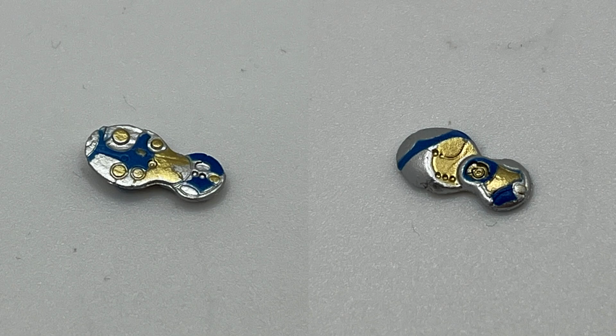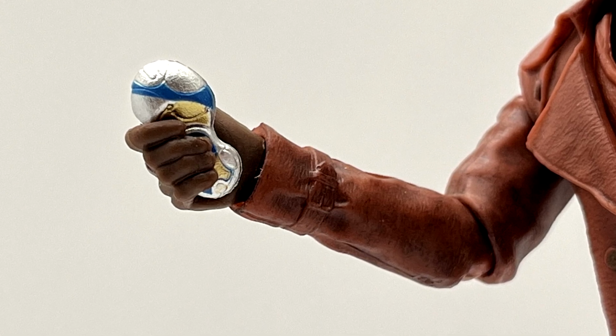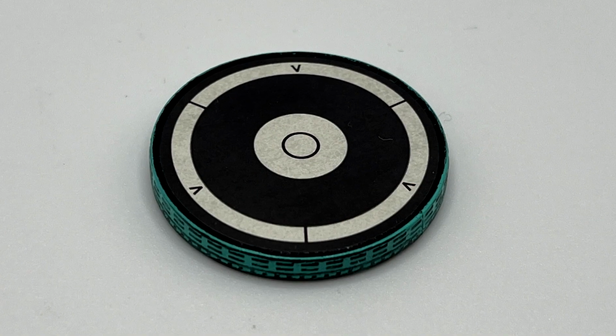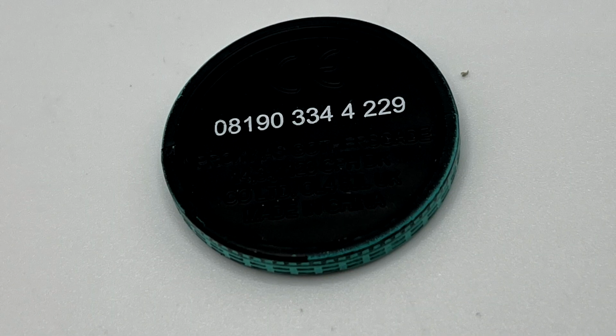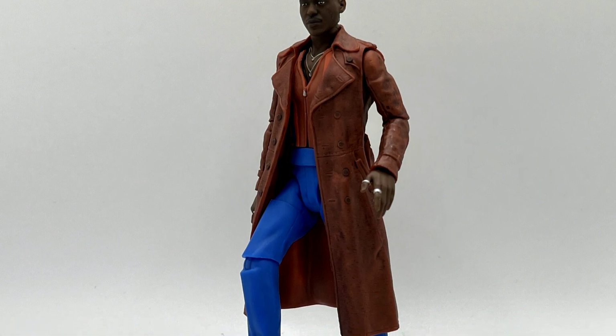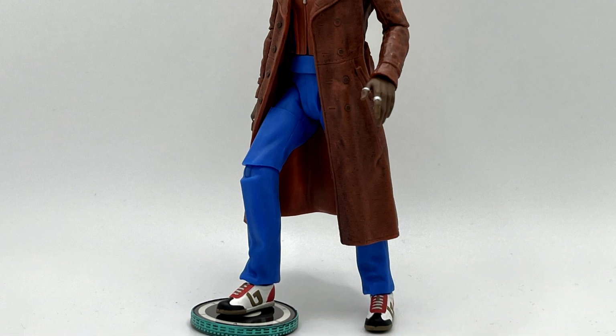And the paint apps are phenomenal. For such a small scale, you can see the blue, the silver and the gold all painted in perfectly, and that does fit into his right hand quite nicely. The second accessory he comes with is the landmine from Boom. The way they have done this, it's just a black PVC piece with a sticker on top and the light around the edge just painted on quite nicely.